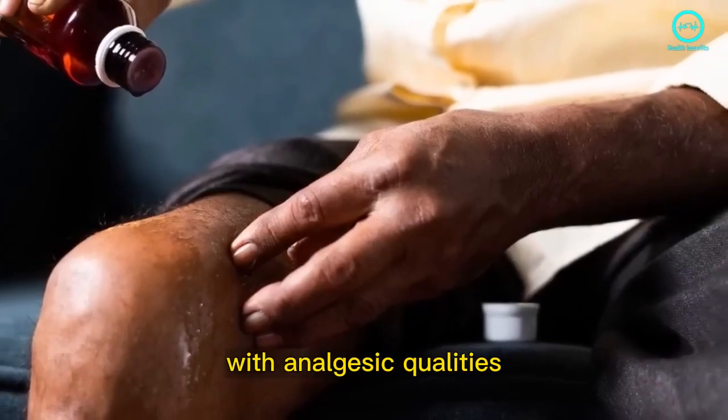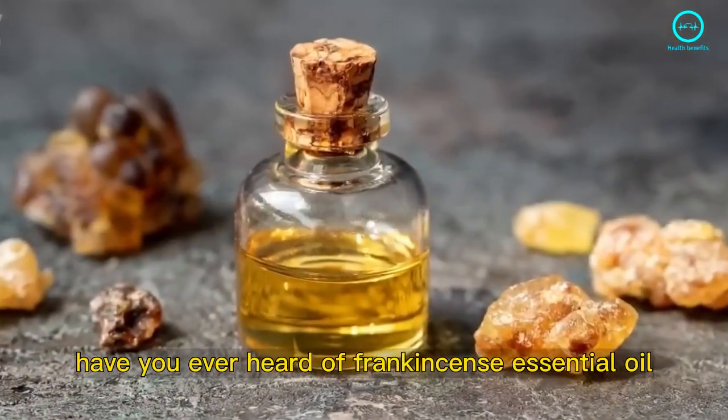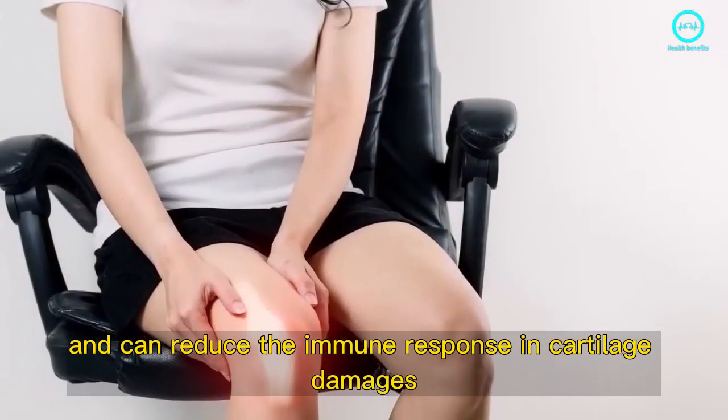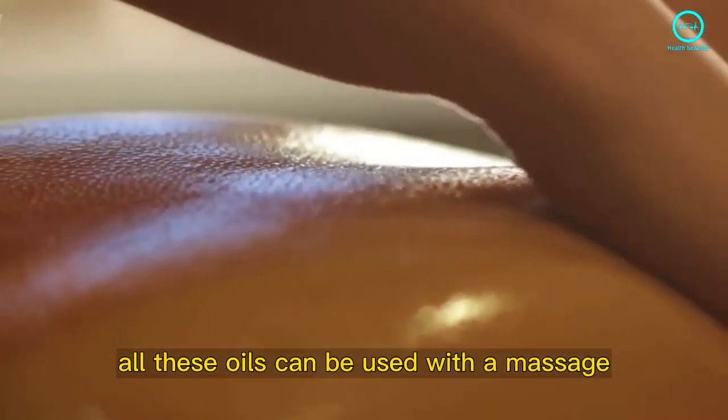One of the most used in aromatherapy, lavender essential oil can help reduce the pain of arthritis. With analgesic qualities, this oil helps the affected joint relax. Have you ever heard of frankincense essential oil? It has analgesic and anti-inflammatory properties and can reduce the immune response in cartilage damages. Isn't it cool? All these oils can be used with a massage.